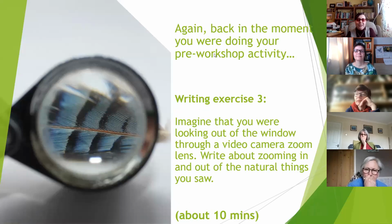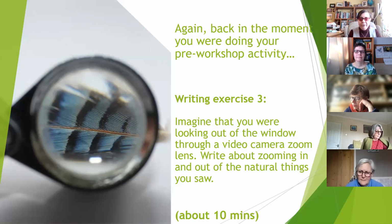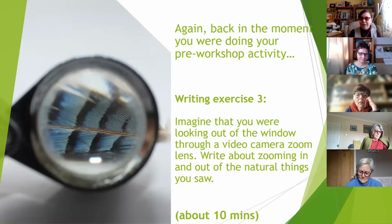And this is a really interesting exercise, I think. So again, go back to that moment with the pre-workshop activity or wherever you were just now. And if you didn't do that, imagine that you're looking out of a window through a video camera zoom lens, and then write about zooming in and out of the natural things you saw. And I was thinking about this earlier, and actually you could also do it in terms of tuning in to particular sounds and then zooming back out into the wider soundscape, perhaps. So again, you're going to get about 10 minutes. And if you think about details versus the wider scene, in terms of whatever senses you're pulled towards, or all of them, I think it'd be very interesting. So again, Amanda will give you a 1-minute warning, and yeah, enjoy.